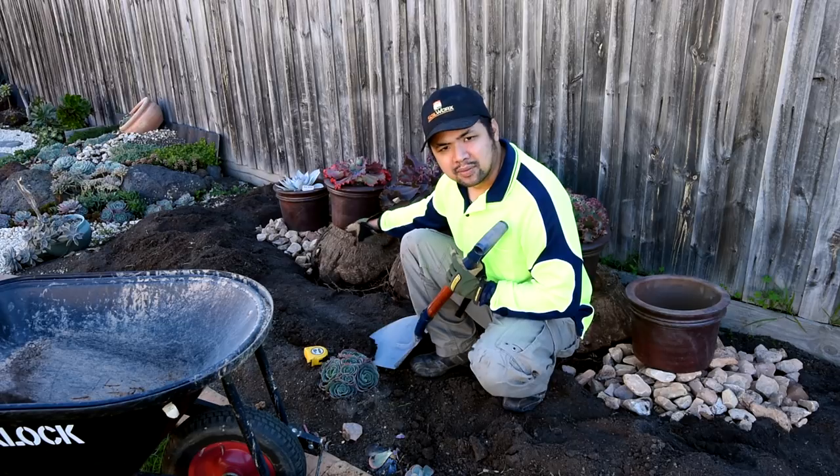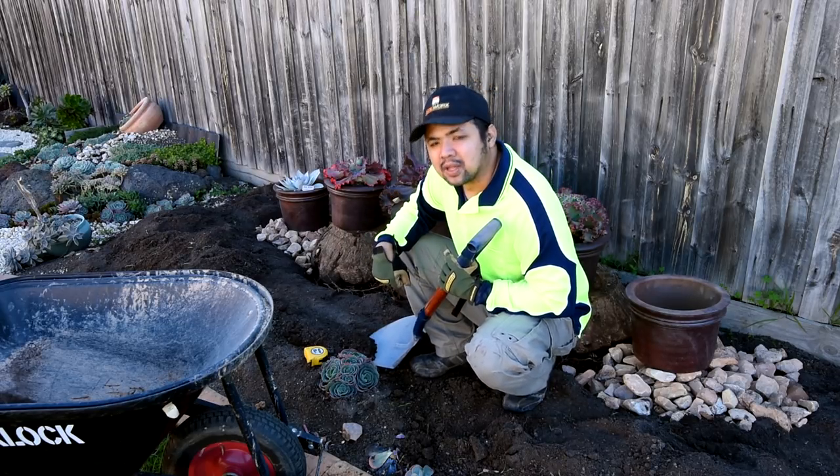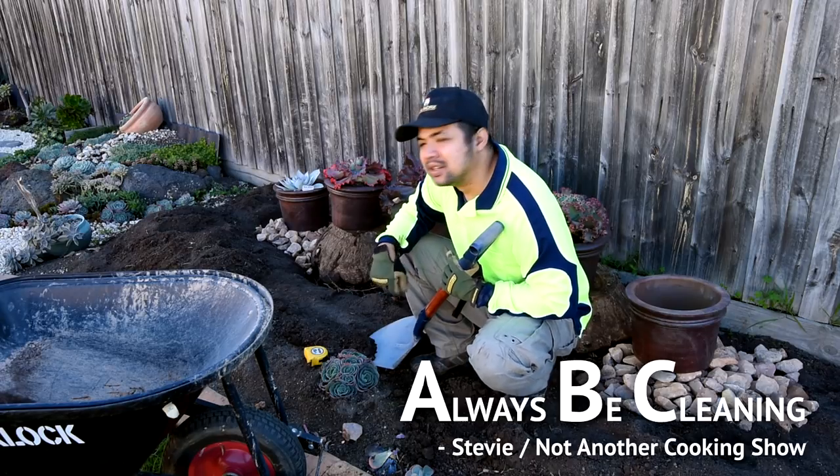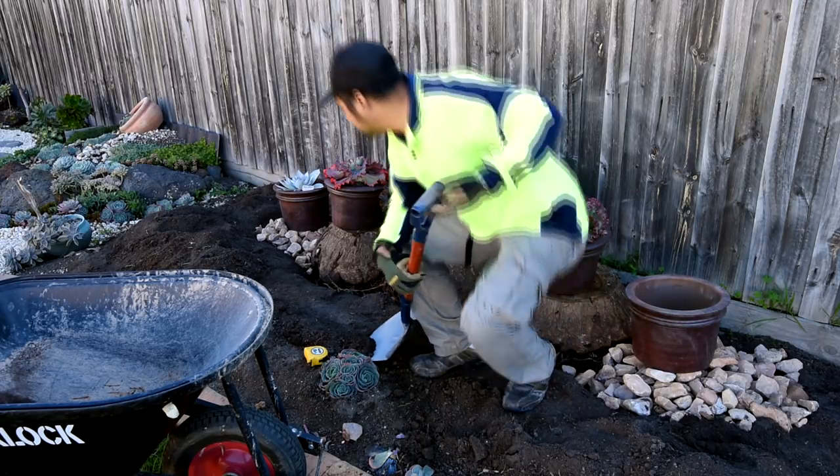I'm going to line the stumps with more of these Tuscan rocks. So as my buddy Stevie from Not Another Cooking Show would say, always be cleaning. It's time to clean.